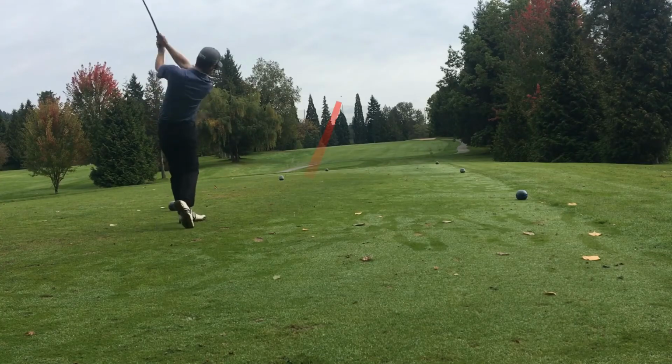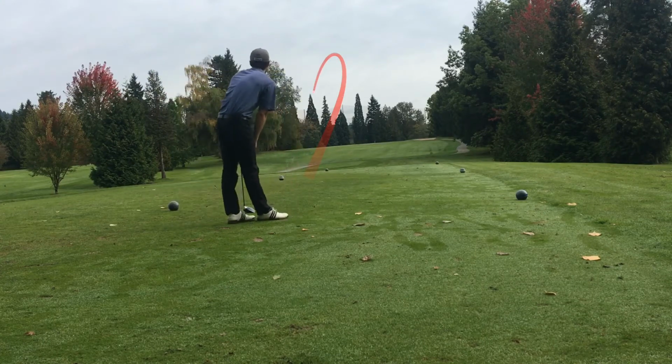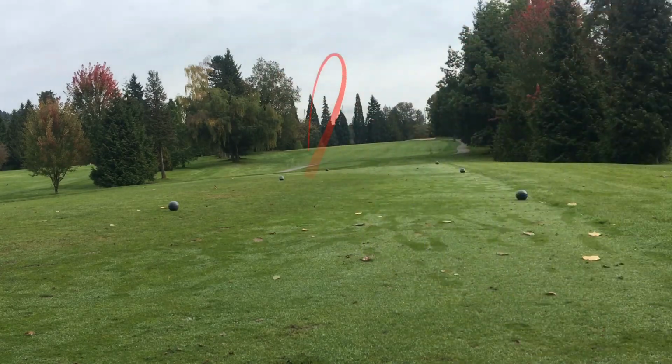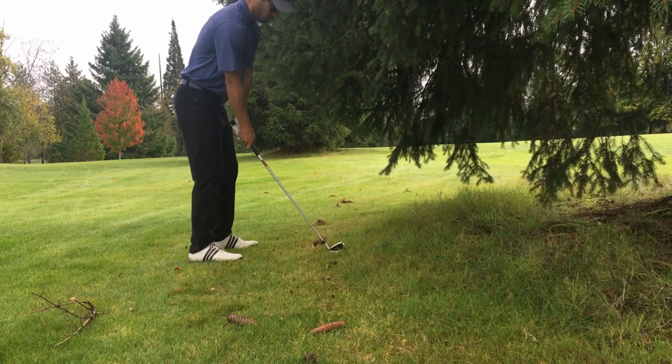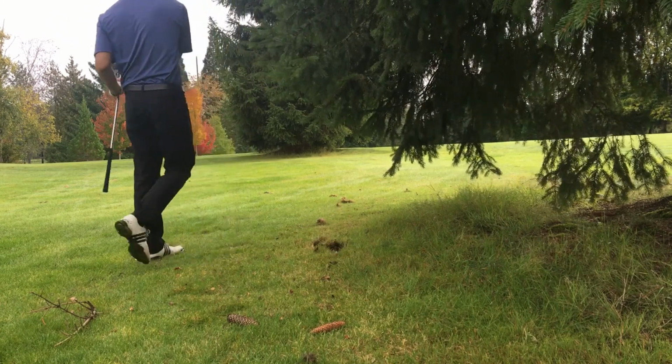Second hole here at Burnaby is a short par 4, so hitting driver and setting up for a fade. Unfortunately, just got a little bit quick on this one, so we ended up in the trees there on the left. In the trees here, and hit a nice recovery here with a 6-iron up to green side.